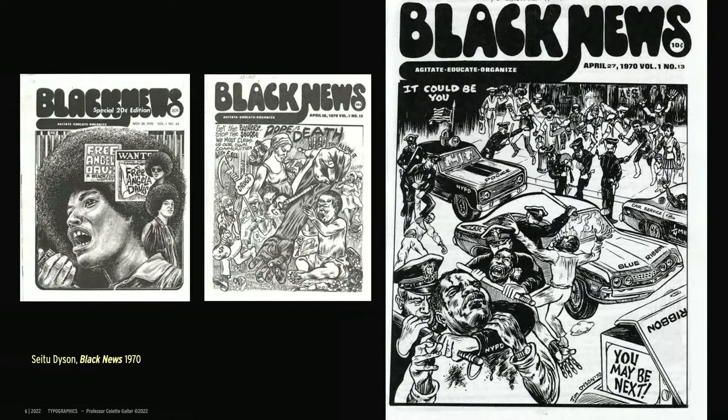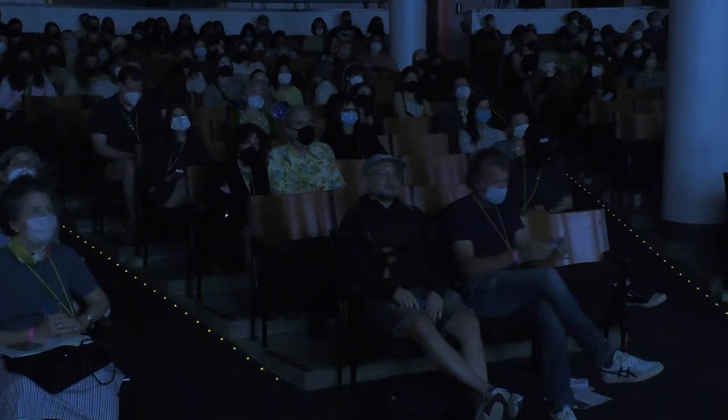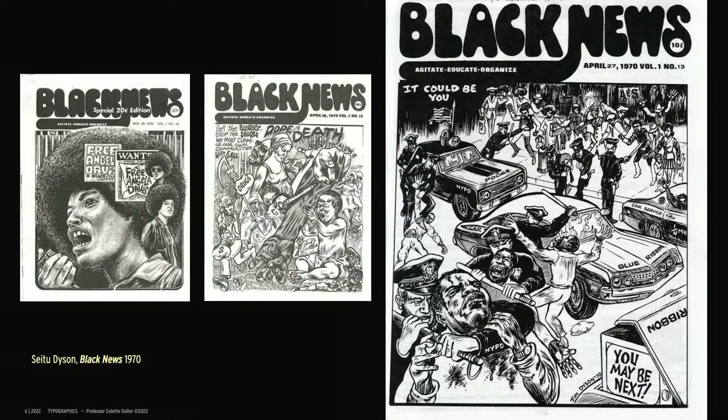Black newspapers thrived and proliferated in the US before television news took over. Small press publications like the Black News from New York told more stories that were not covered in the mainstream press. This masthead takes a hard turn from the classic respectability of earlier Black newspapers, with a fluid masthead and illustrations that attempted to show the truth of conditions in Black communities. The artist here is Setu Dyson.